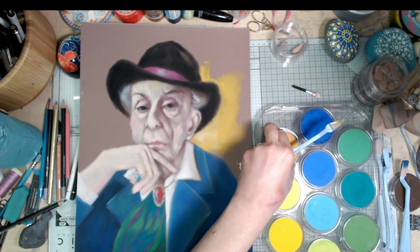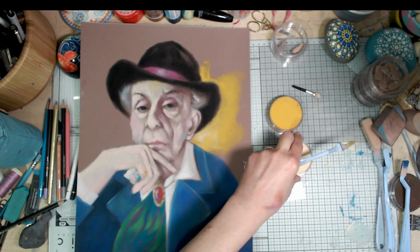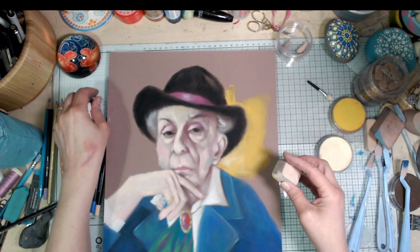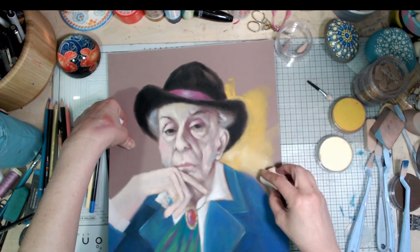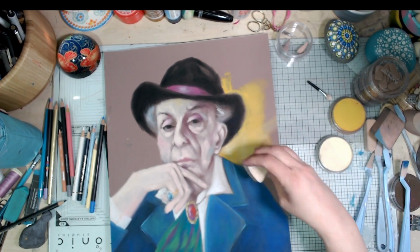Might be easier just to take these out now, and then I can, yeah, it's going to be easier. And if I bring in any more colours, I can get them out as well. Yeah, I like the idea of a sort of patchy go-between the two.